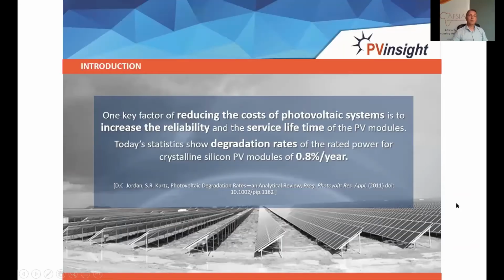PV Insight is a private company, a spin-off company from the university, Mandela University in Port Elizabeth. An important thing that everybody needs to really understand is that for the cost of a photovoltaic system, the best way to lower your cost is to increase the reliability of the system. There's no other way around that. Next slide.